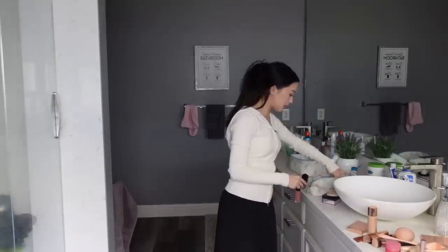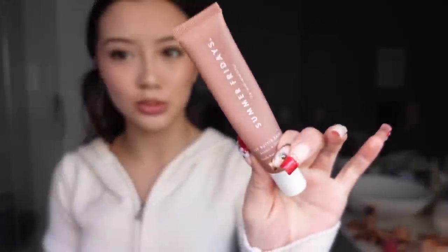We're gonna have different options for you guys. Sometimes I use this one, Summer Fridays, Vanilla Beige. Sometimes I use this Say one. This is in the shade Dip. Then my last option sometimes that I use is the e.l.f. lip oil in the shade Honey Talk. So for today though, I think I'm gonna use this one. Yeah, yes, I said it because I can.